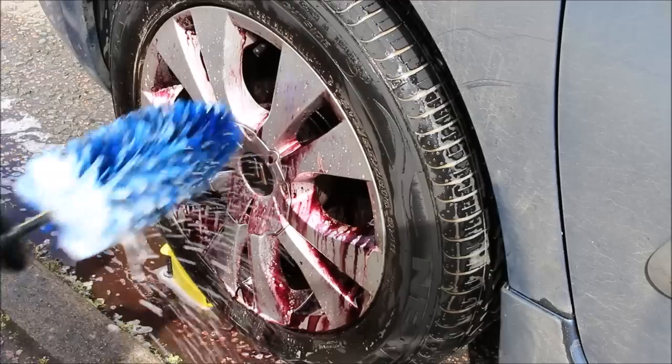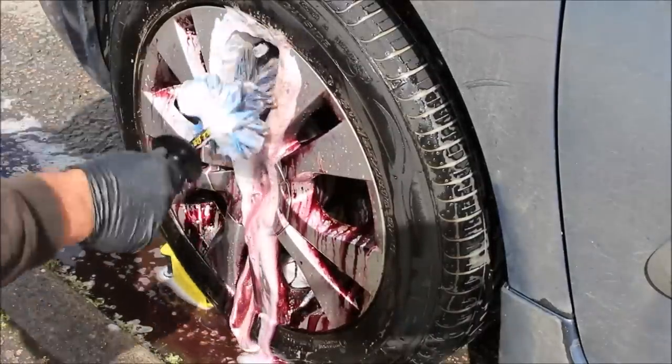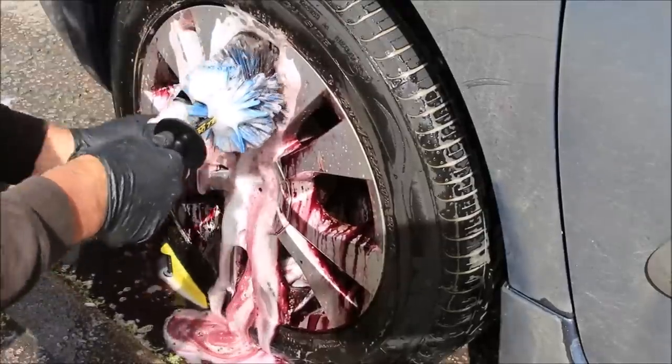Bleeding hell, as they say on Instagram. Going in with a large EZ brush. Why have I got foam on it? Well, that's the shampoo. That stops the kickback.